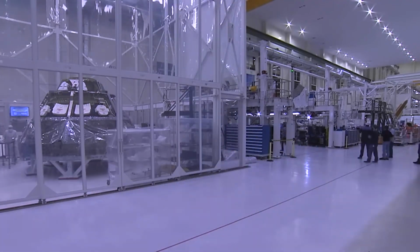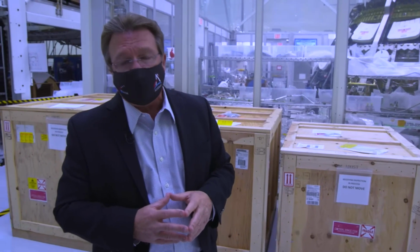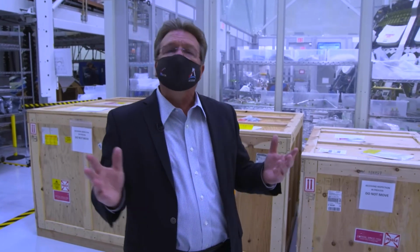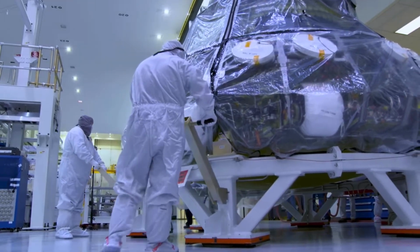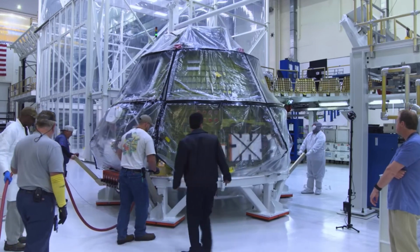We bring that structure into our clean room, which you see behind me, because we need to start integrating the propulsion system and elements of the environmental control and life support subsystems, and those systems require a cleaner environment than the one we're standing in out here. When all of that is done, the crew module is on the move again to the crew module integration station.